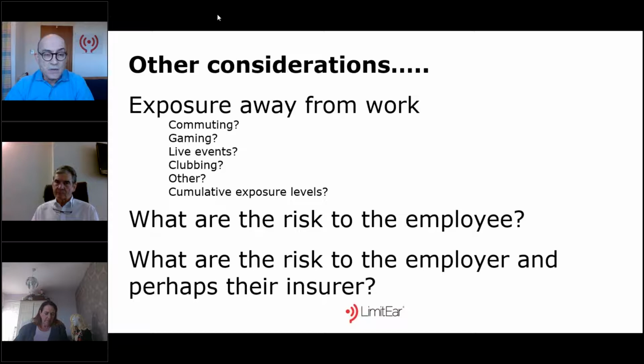Gaming. I know people who work in environments where they're given lots of hearing protection, and then they go home and spend 3 hours gaming. Live events, clubbing. I know these aren't directly our issue in terms of protecting the employee, but we need to consider them because they are increasing the risk to the employee. And then there's perhaps a risk to the employer, because if that employee does have hearing damage, I suspect they're going to go to their employer and try and say, I experienced the hearing damage here. We need to address this.